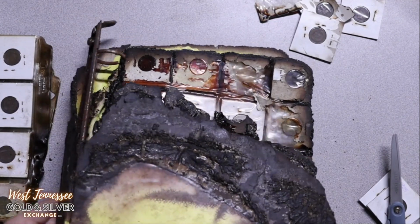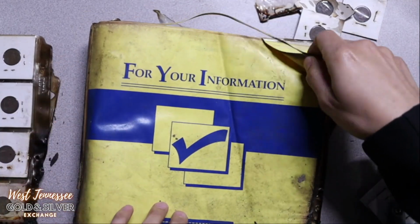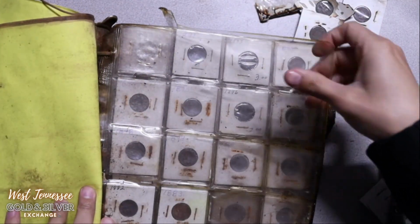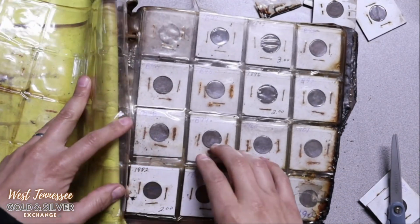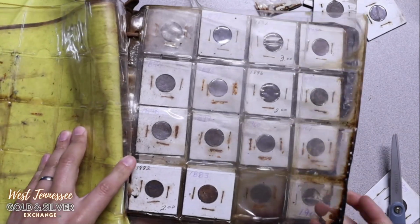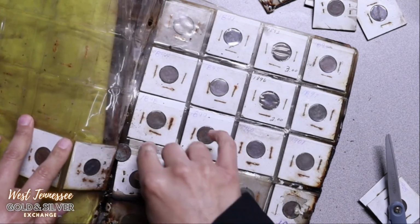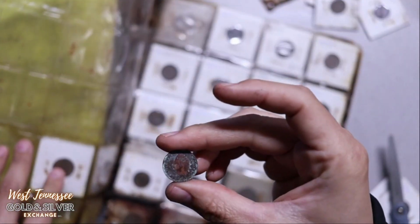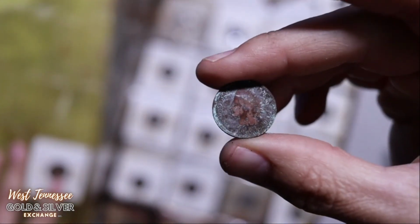I think I might need to flip this over like that. There we go. And this one is blank. We got a 1882 here, 1883. And then looks like we got a loose one right here. This one is a 1904, but it is in rough shape, guys. Look at that.